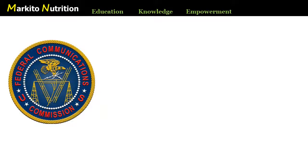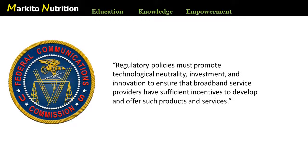First, you have to understand that the FCC is not a safety or health agency. Far from it. The FCC is actually a licensing and engineering group. They are a bunch of engineers that don't really care about biological effects. So what do they care about? Well, the FCC's official mission statement is to make available, as far as possible, wire and radio communication services at reasonable charges. And, under its first goal, the FCC writes that regulatory policies must promote technological neutrality, competition, investment, and innovation to ensure that broadband service providers have sufficient incentives to develop and offer such products and services.